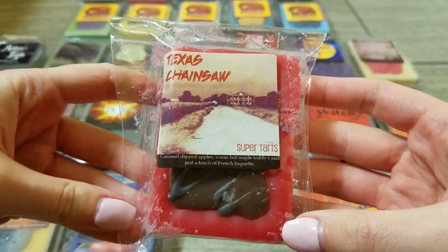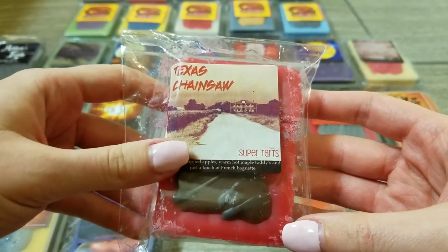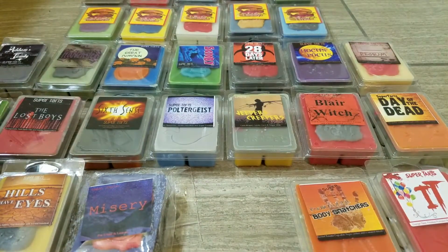This one is Texas Chainsaw, caramel dipped apples, warm hot maple toddies, and just a touch of French baguette. So this one is the same way as far as the bag goes. So I'm sorry for the bag noise. And actually, I'm not even going to get this one out because this one broke. It's just like brown with a squiggle anyways. I don't think it really has a design on it.